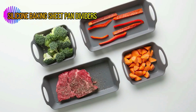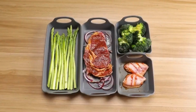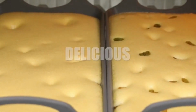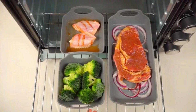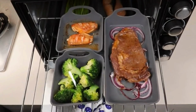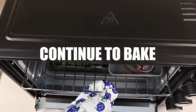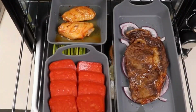Silicone baking sheet pan dividers. Reimagine the way you cook with the silicone baking sheet pan dividers, the ultimate upgrade for your kitchen. These non-stick, reusable bakeware trays let you cook multiple dishes at once without mixing flavors. Perfect for meal prep, air fryer, or oven cooking, each divider features sturdy, heat-proof handles for easy lifting and safe handling. Made from premium food-grade silicone, they're durable, flexible, and a breeze to clean.